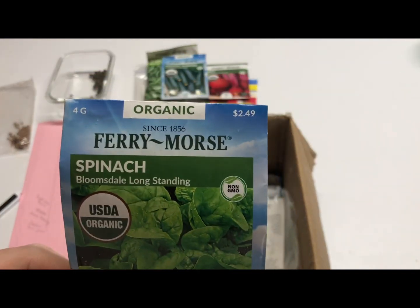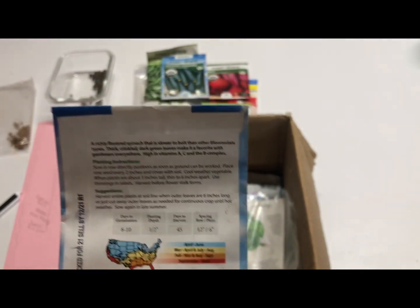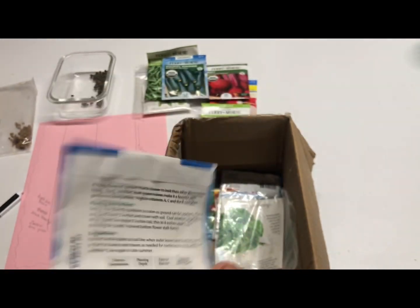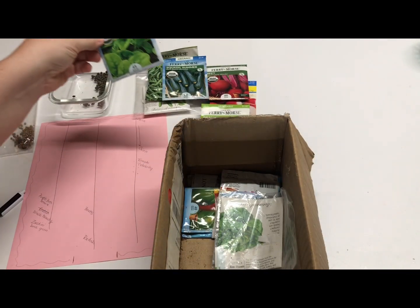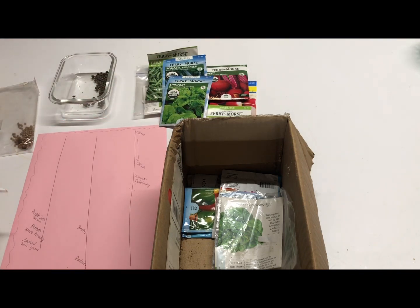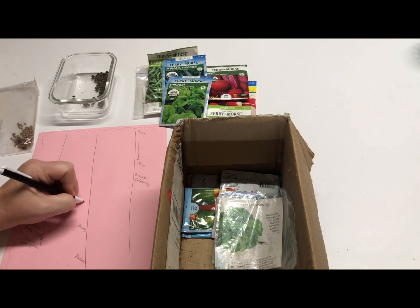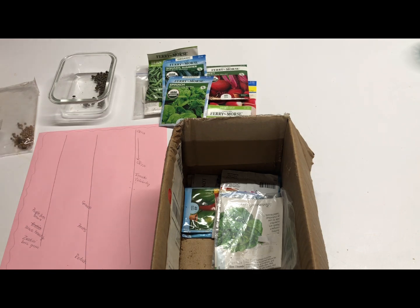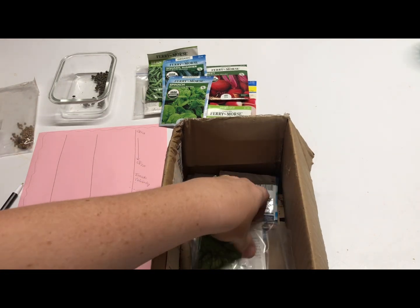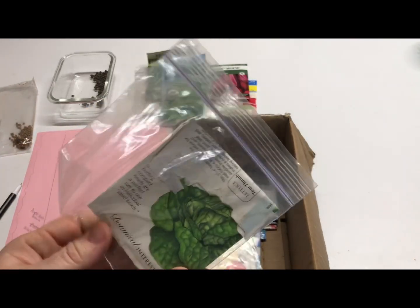Spinach. When can we plant spinach? Bingo, September through April, we will be planting spinach. Where? Let's do it in this low row back here. No, let's do it here, just kind of with this quick harvest stuff, because that says 45 days to harvest.